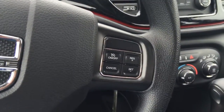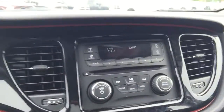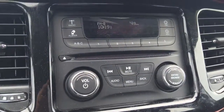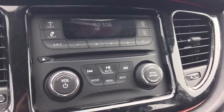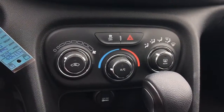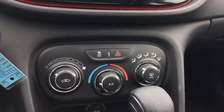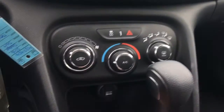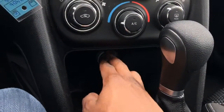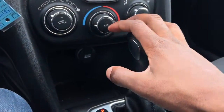Coming over here, we have our cruise control settings. We have our radio over here, our radio center. We can pop in a CD, we can control our volume and tuning. Down below we have our climate controls with our traction control and hazard button. We also have a DC plug down here below, our shifter right here.